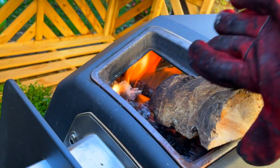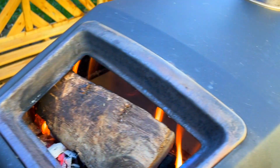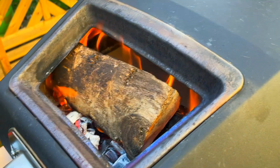Let's consider the wood-fired ovens specifically. A larger pizza oven like the 16-inch will generally require more fuel than a smaller one. The exact amount of wood needed depends on several factors, including the type of wood, the oven's insulation, and the outside temperature.